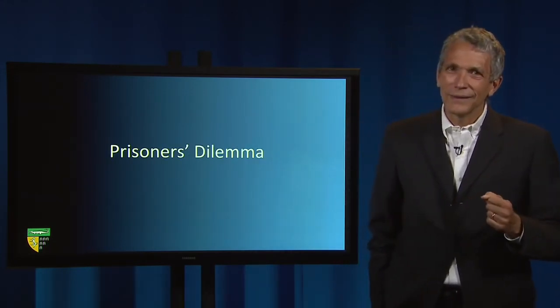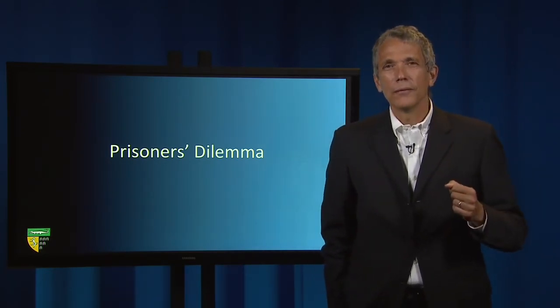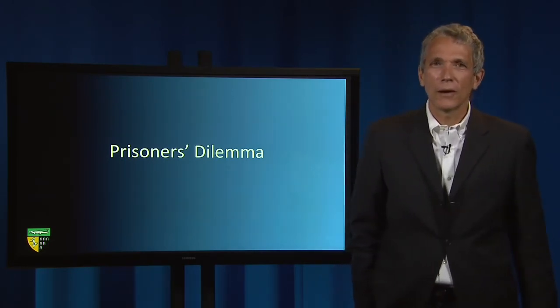as cooperating or defecting. Remaining silent is the cooperating strategy, because if both prisoners cooperate and remain silent, it becomes harder to convict them of a serious crime.